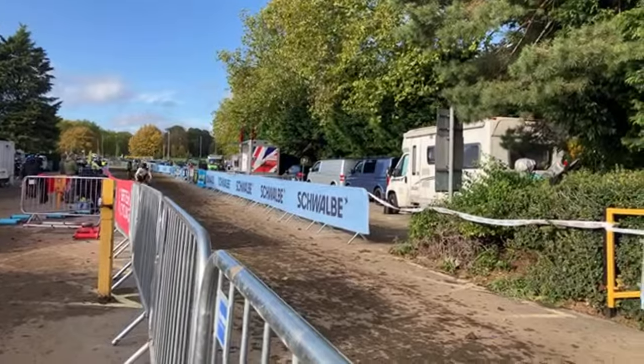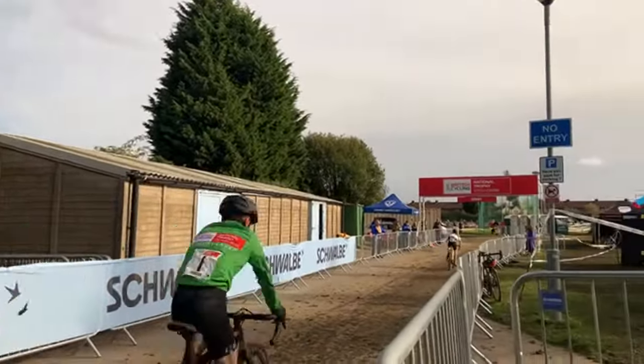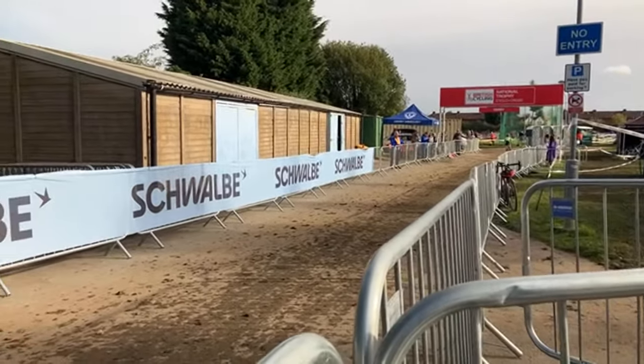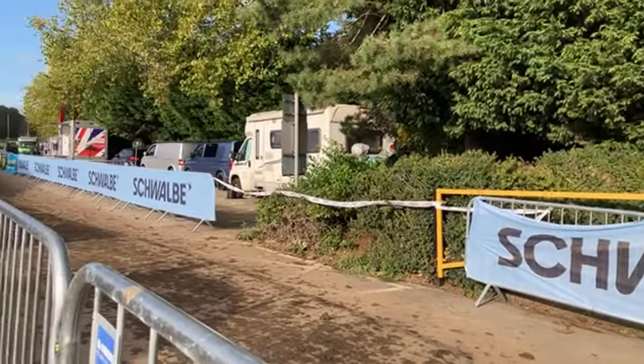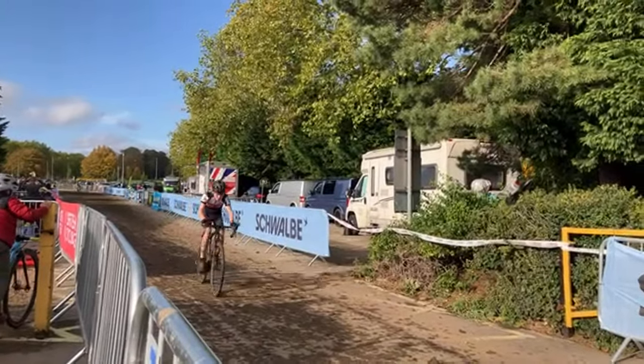Just see number 2 glancing back there, and he does have a fair gap on the series leader, number 1. But it could all change. We could have a crash, we could have a mechanical, really anything could happen.